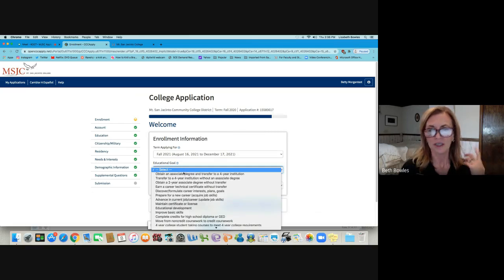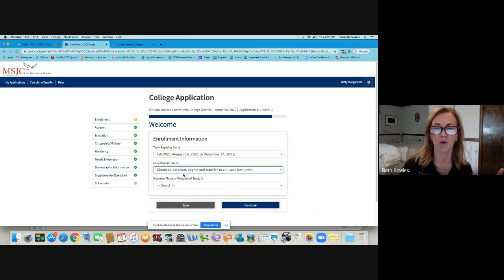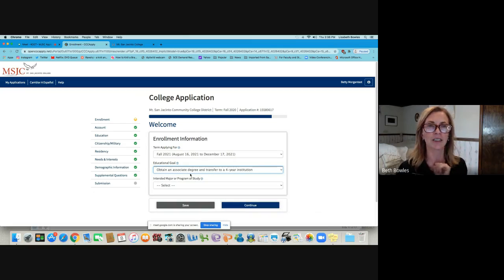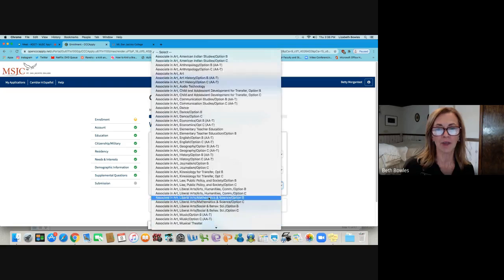So most of us select obtain an associate degree and transfer to a 4-year institution. Or if you know you want to get a certificate, select that. But I would just select that top one. You can change it later and have that discussion with an MSJC counselor later, but just don't select undecided. Same thing for a major. Look at all these options. This is a state app. They don't have all of our majors, but they have most of them.